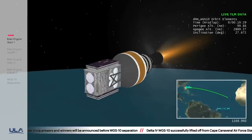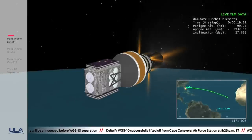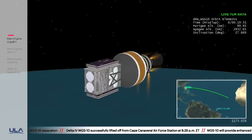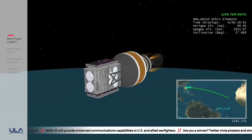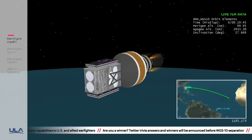And we have MECO, main engine cutoff. Vehicle body rates are recovering nicely from the shutdown transients. And we have begun the thruster activity to correct the body rate dispersions as expected. As you just heard, we just saw the successful execution of MECO 1.